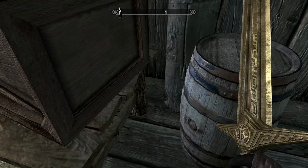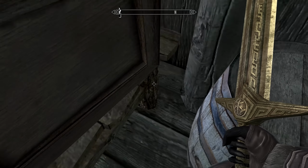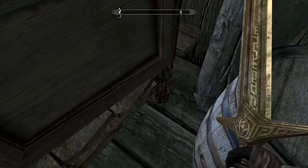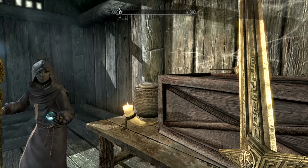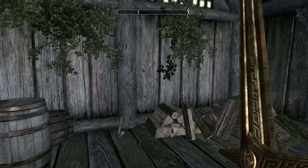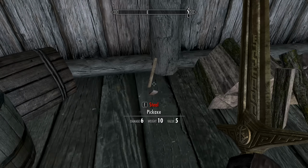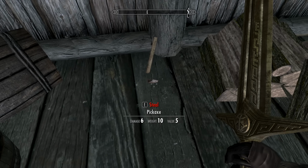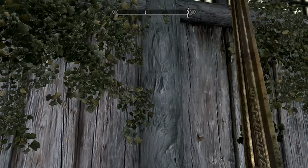Maybe there's a secret passageway up here? Looks like there was a bench or something behind. Oh, it's just the rest of this table. It's half in the floor. It's sinking through the floor.